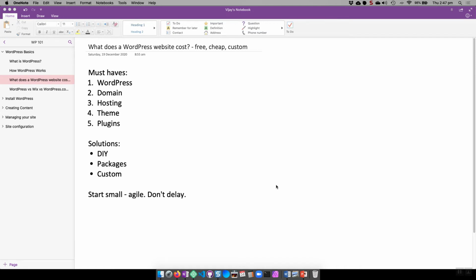Alright, when building a WordPress powered website, there are a few things we need. First of all, there's WordPress. Then you need something called a domain. You need something called hosting. You also need to choose a theme and several plugins.